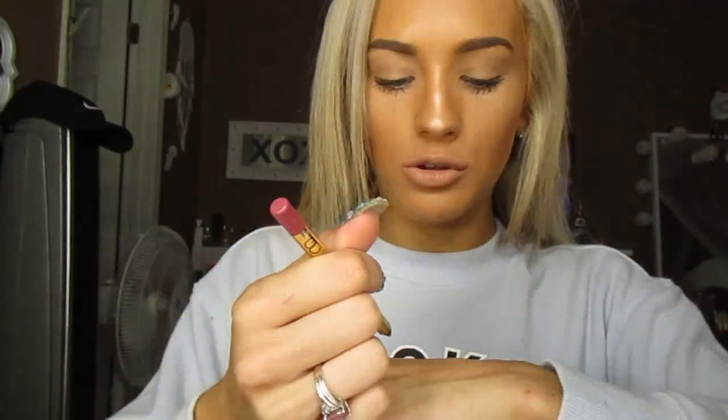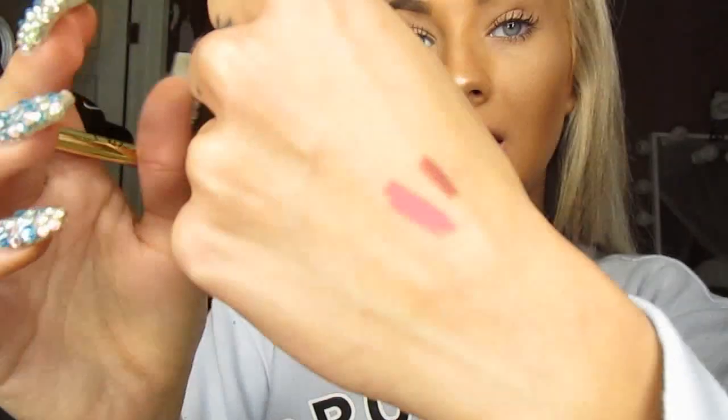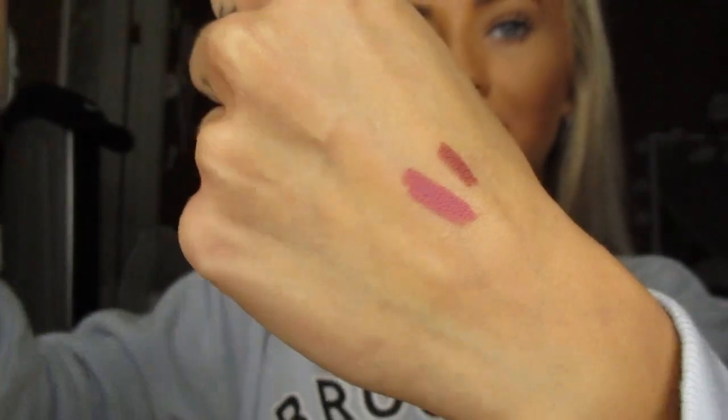Cool. Okay. Now I'm gonna use the Bel Air lip liner. I'm gonna put a little swatch on my hand. Okay, so this one's super pinky. It's the longer one that I just did, like that one. And I'm gonna put it on. Ooh, this is so pretty. It's like a light pink. And this is just the lip liner, the Bel Air one.